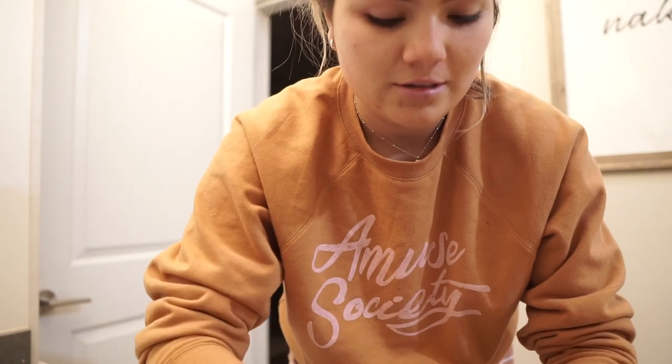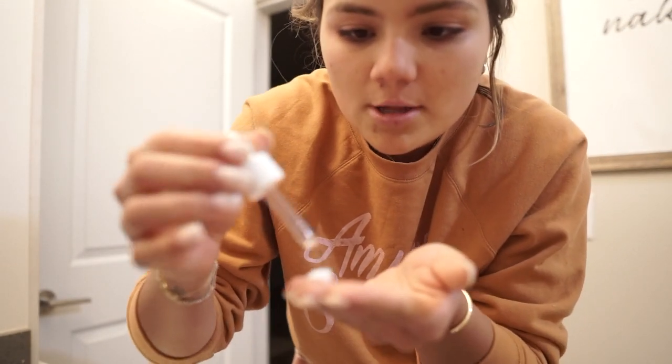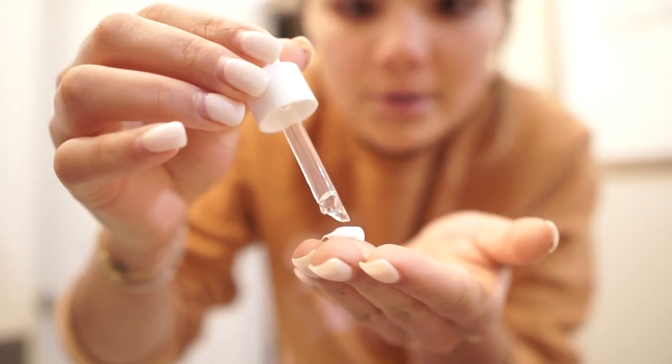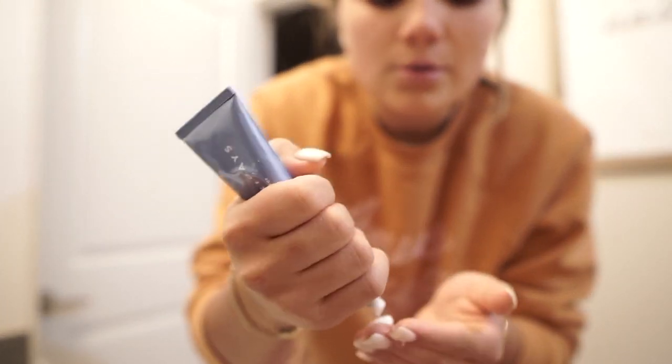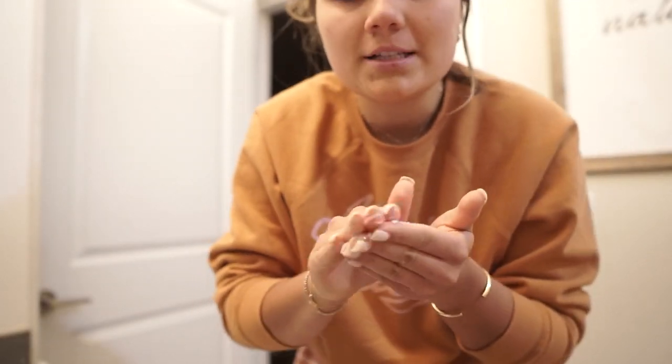Oh my gosh. The Isle of Paradise tanning drops are so hard to get off. I use the dark shade, by the way. But my mom has them and she uses medium and she likes them a lot. Then I'm going to put two drops this time to really get it in there. Make sure it shows up a little darker. Actually, I might need a little bit more moisturizer. Woo! It's dripping. Okay, then do a really good job of mixing it together.